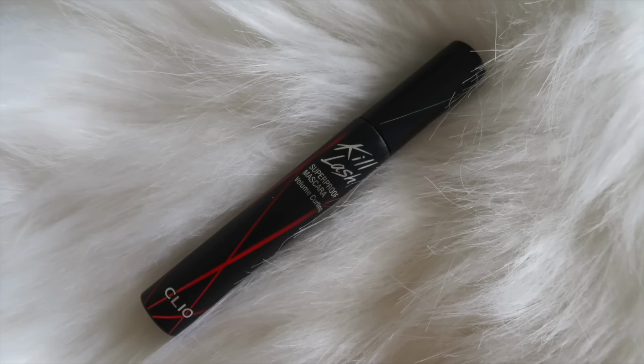I'm using my volume curling one from CLIO, and I'm kind of pushing my lashes so they go straight up. Oh, I love this eye look. Oh my gosh. This is so fun and different.